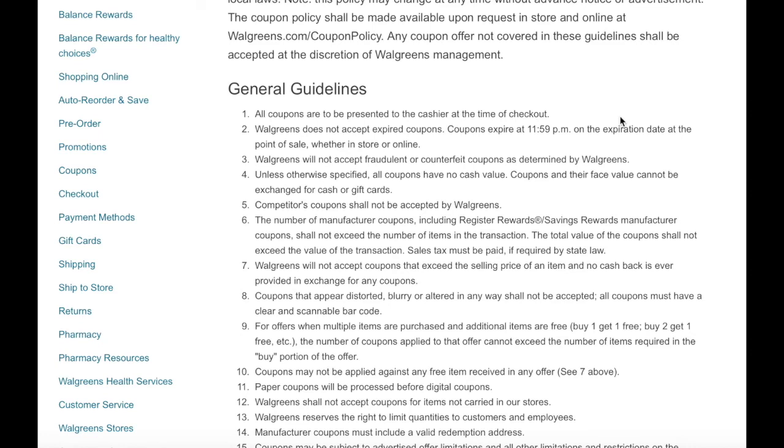the transaction. The total value of the coupons shall not exceed the value of the transaction, and sales tax must be paid if required by state law. Walgreens will not accept coupons that exceed the selling price of an item, and no cashback is ever provided in exchange for any coupons. So this is where it will depend on your store, whether or not they'll take a coupon, say for $2 on a $1.99 item, because technically you have 1 cent overage. Some stores will allow you to do that as long as you have something else in your transaction to absorb that 1 cent. My store will just not allow you to use that coupon at all, so it does depend, and it is up to the manager at each store.